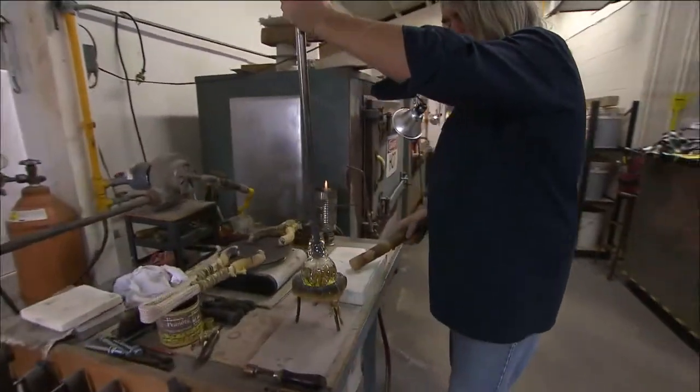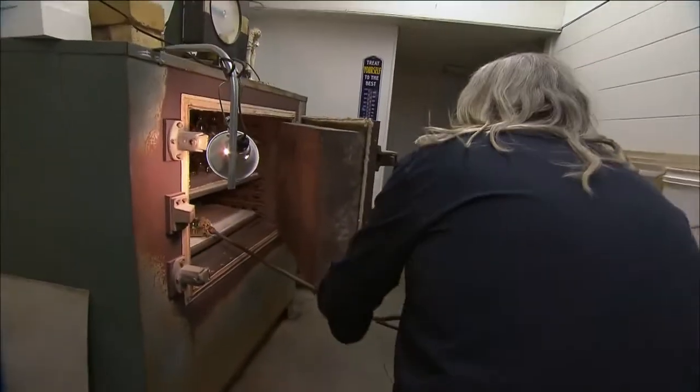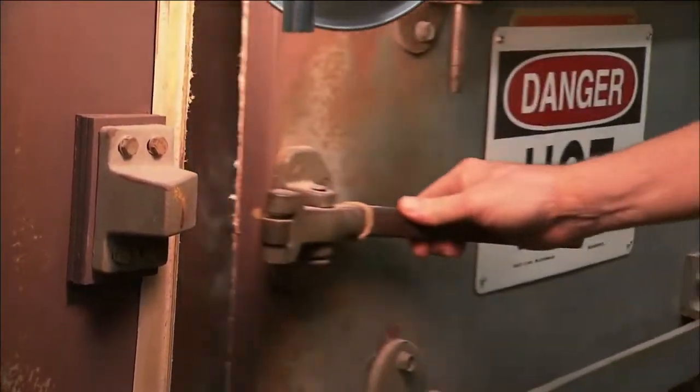Now this is ready to knock off and go to the annealing oven, where it sits for 2 to 3 days to cool down slowly. So we just leave the door closed, wait till it gets down to about room temperature, and take it out.